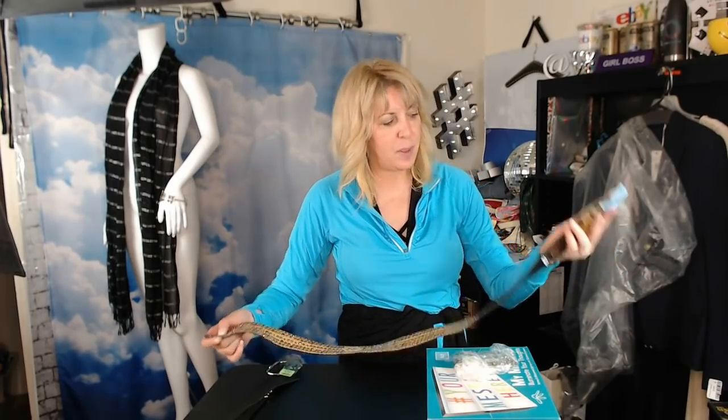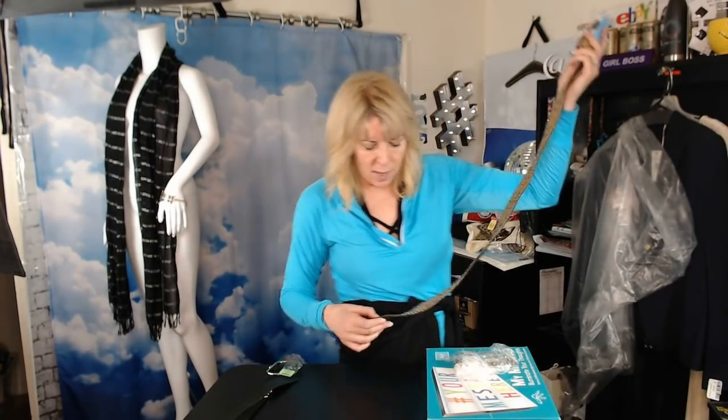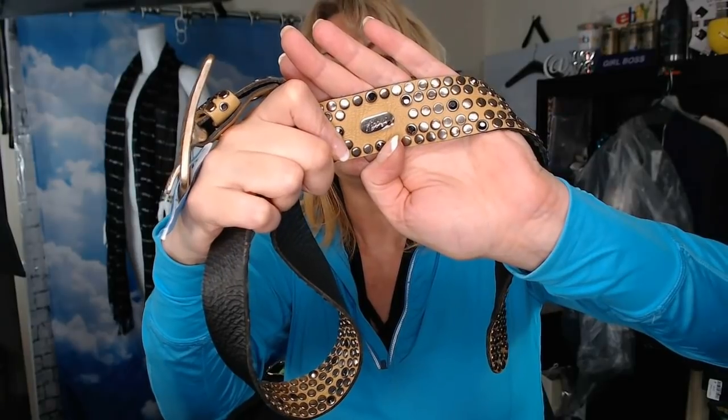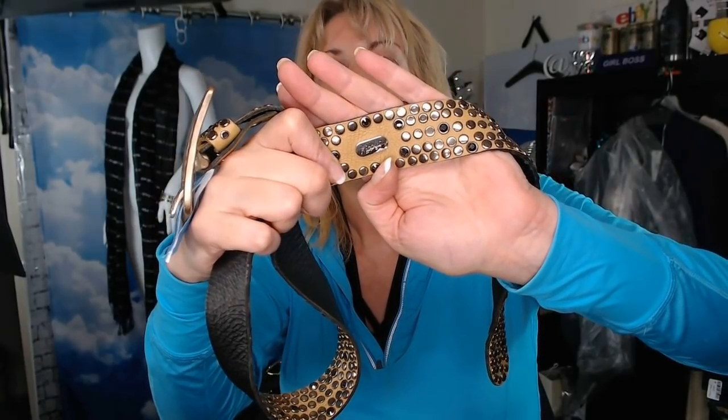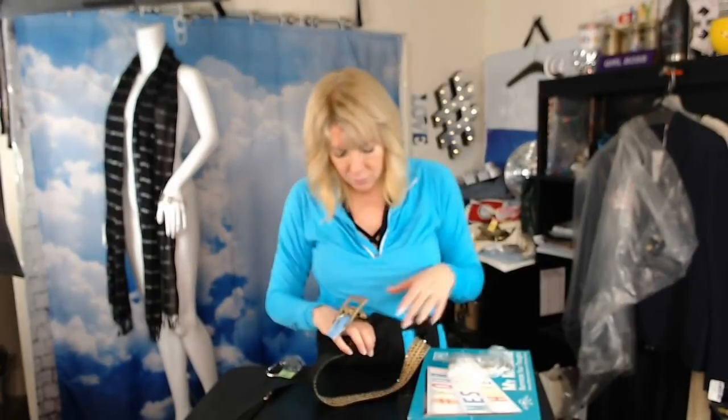So here's another Kippy's belt. We need to talk about this though. I always look at the rhinestone belts. Some of them are not worth anything, especially if they're just cheaper ones. Kippy's. Superior quality, you can tell from the get-go.